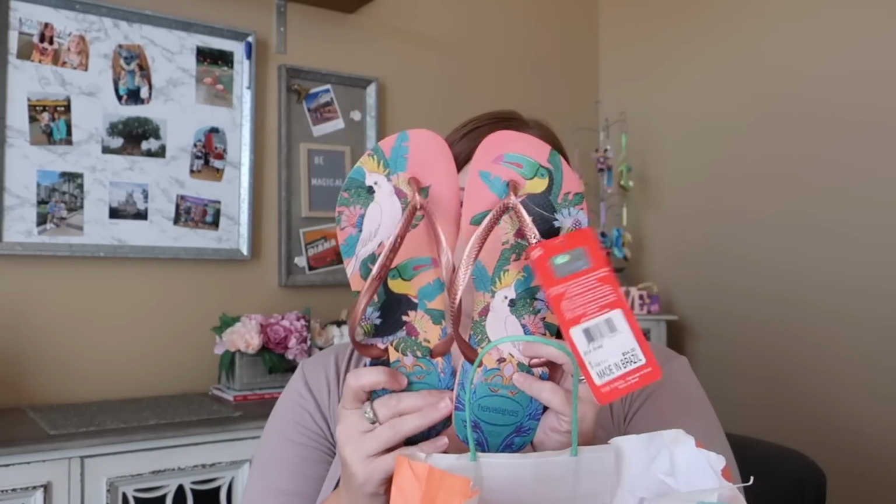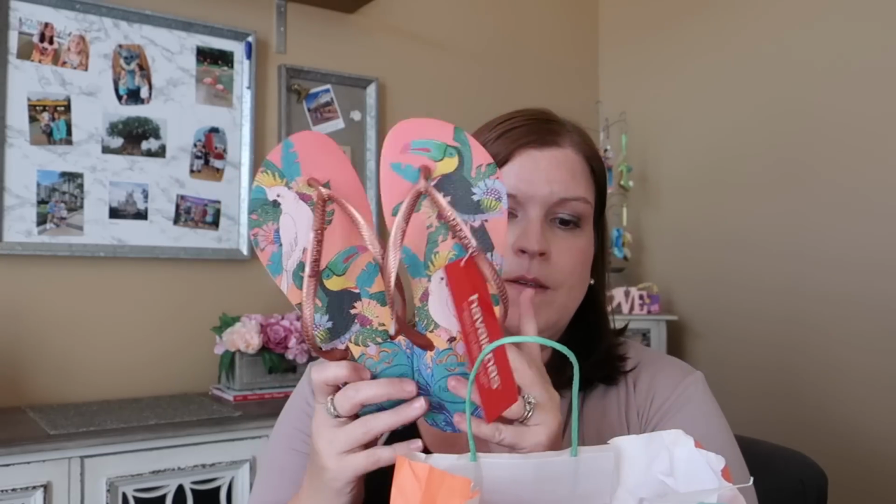So Isabella picked out these with the birds. She thought those were really cute. And Natalie got some Frozen ones, which are already somewhere in her house. This is what always happens when we do souvenir hauls about a week after we get back. Stuff is just already absorbed. So there's probably stuff I forgot too.